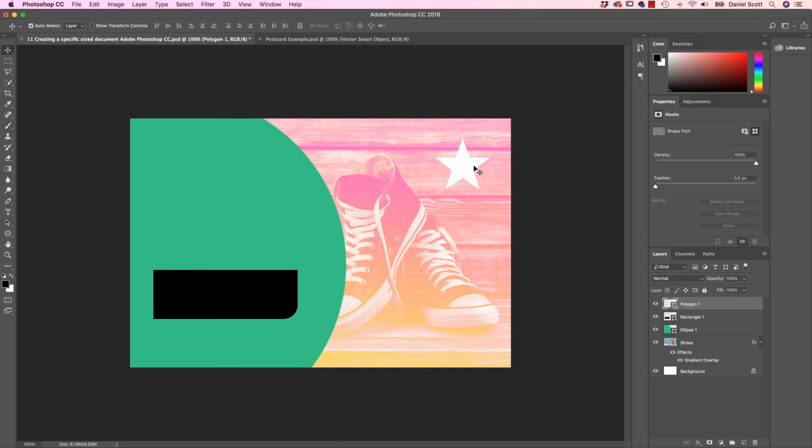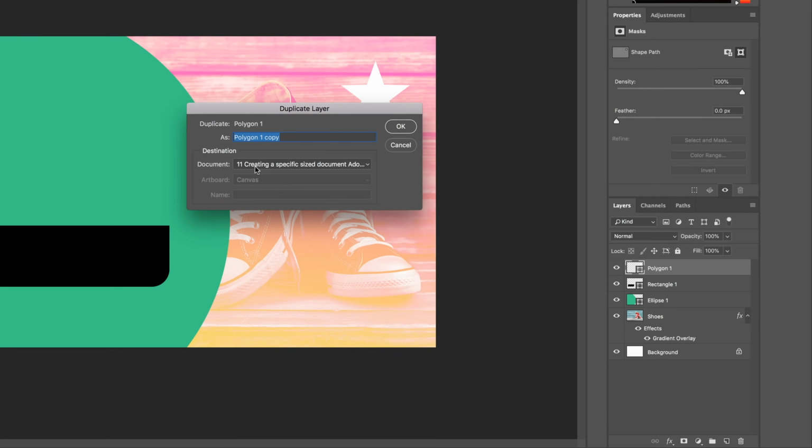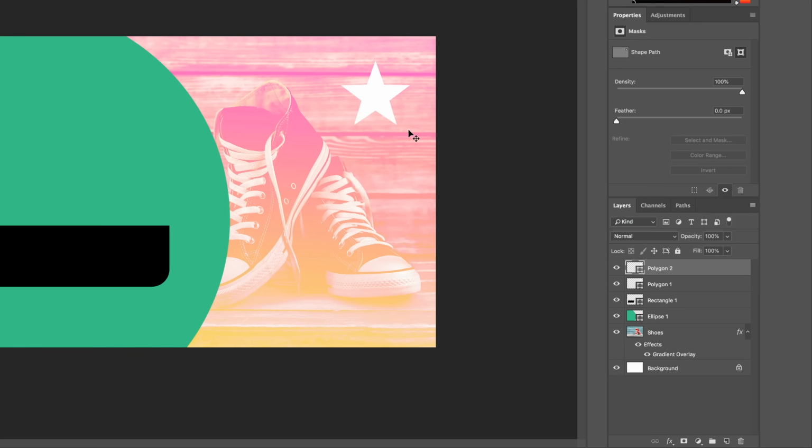Hit return. I want another version of it, so I'm going to right click it and I'm going to say duplicate layer. Polygon 2. Click OK. And what I'm going to do is the one at the bottom probably. Okay, so this guy's on top, this guy's on the bottom.